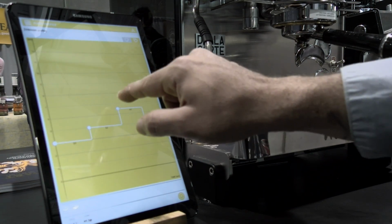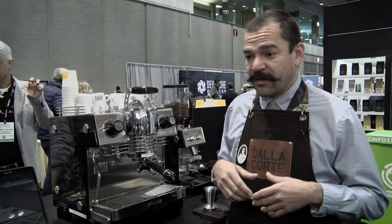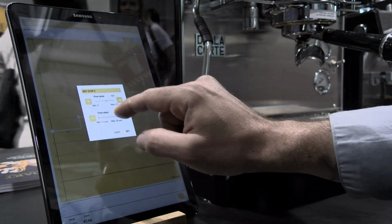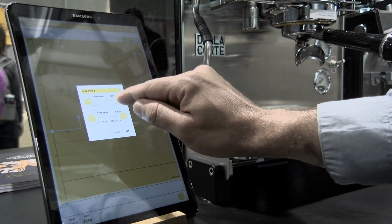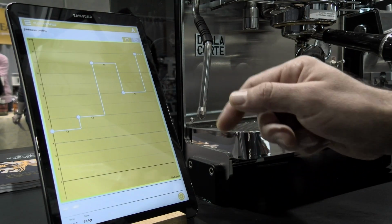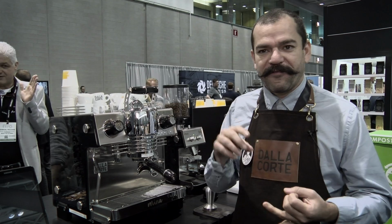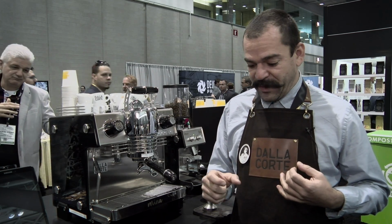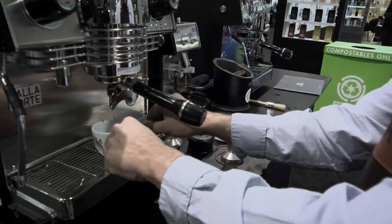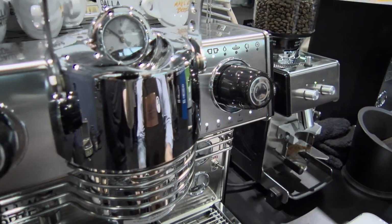Or you can go, depending on the coffee, on the way it's been roasted, on the way it's been ground, you can literally have a completely different cup with the water that is coming through. So this is another beautiful thing, because Dalla Corte already has super thermal stability, temperature stability, and the fact that it's a 54 millimeter basket means that the sweet spot is there. So with the controlling of the water, you can literally play another world of flavors.